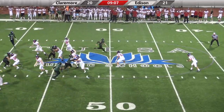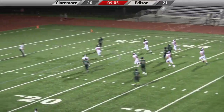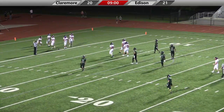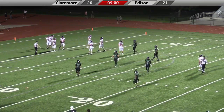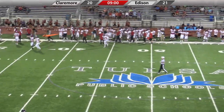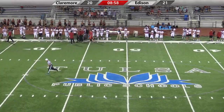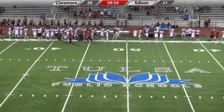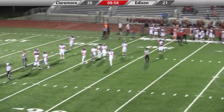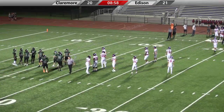Ryan Connor back to punt for the Zebras. Gets the ball off, and it's going to roll into the end zone. No, yes, it rolled into the end zone. Be a touchback. Almost got it. Edison will take over with 8:58 on their own 20-yard line. Touchback. I think the referee was thinking about that. He thought if I could do it again, I might throw the flag, but I can't do anything about it now. Zebra defense have got to step up. They're behind. They've got to stop the Eagles, get the ball back, and our offense has got to go score.